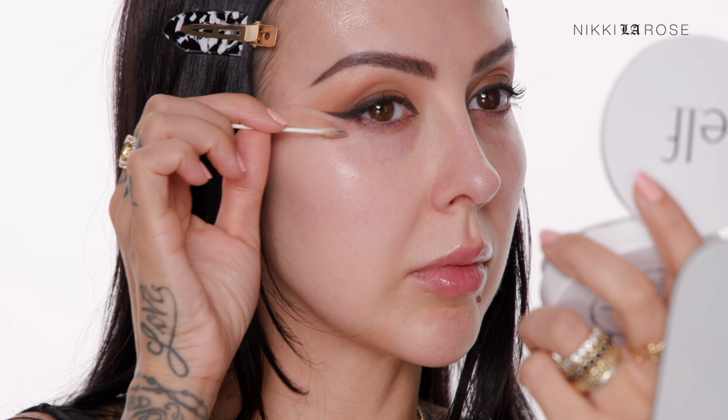Now taking a pointed Q-tip, and one of my favorites, my Bioderma micellar water, I'm gonna clean up my wing and get that nice crisp, sharp edge that I like.